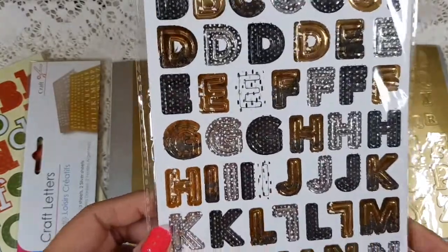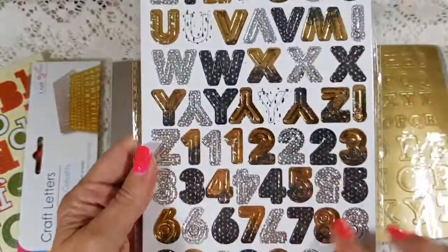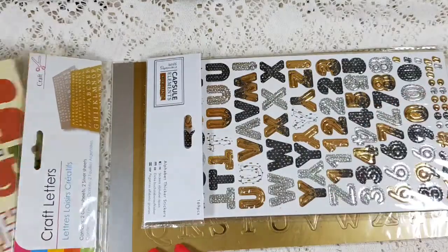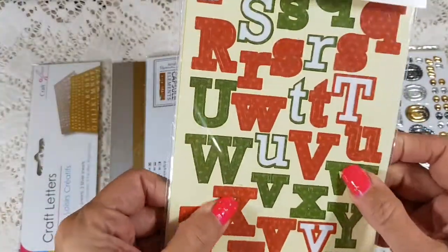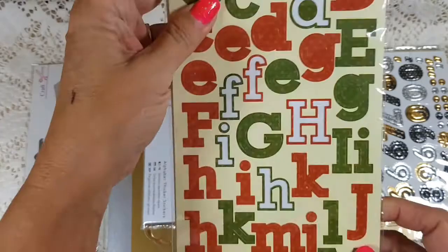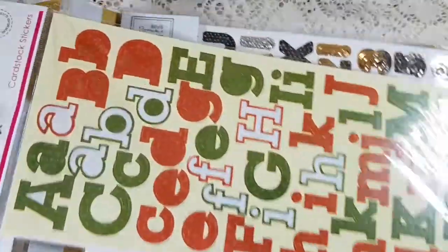I don't know if you can see. Yeah, there you go. And then on the other side you've got the numbers as well. And this is a really nice hard chipboard thick set. And then I have another, I think there's 2 sheets of these stickers. Yeah, they're cardstock stickers, so they're letters again. So there's those 3 packs of letters.